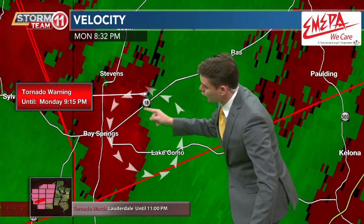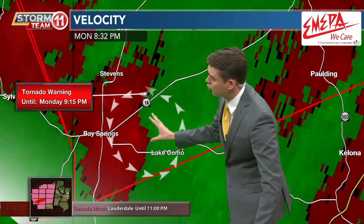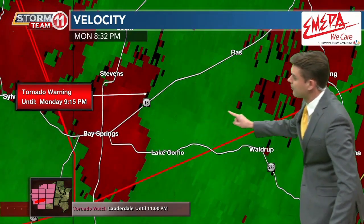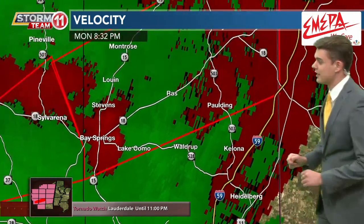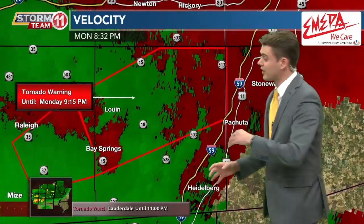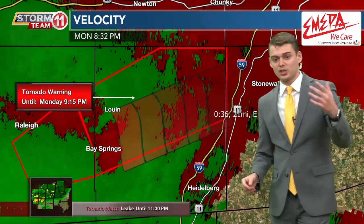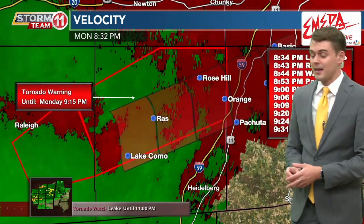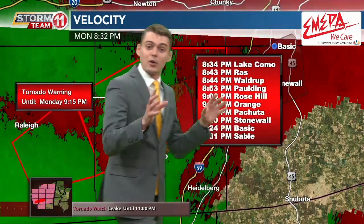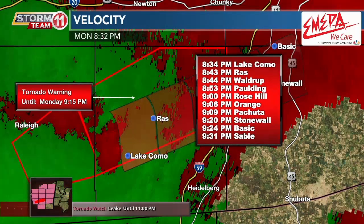So roughly right in there, just to the east of that Bay Springs area, north of Lake Como, Highway 18 is going to continue tracking towards that northeast. Paulding, you're pretty much next on the docket. You want to be seeking shelter immediately. Where exactly that rotation is showing, that's where I would be looking for, especially into the coming minutes. So here's a track, the most recent scan that we have. I'm going to step off so you can get a good look at it right now.